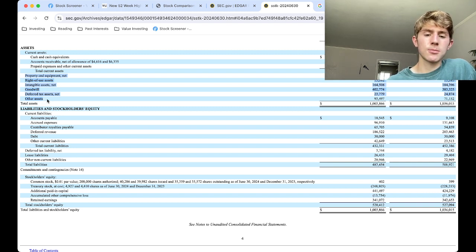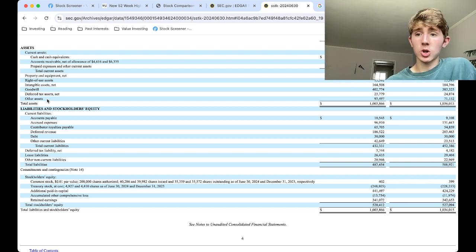And it looks like you still get a negative liquidation value, which is not very impressive. I'm going to look at one more: the current assets minus current liabilities. Pretty easy. That'll get you the working capital.